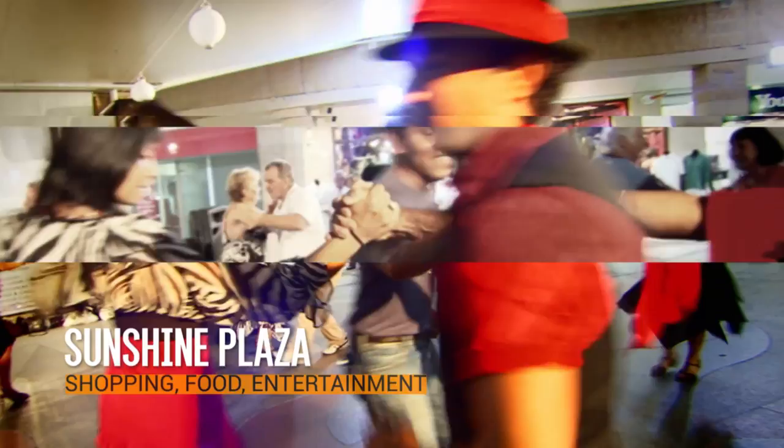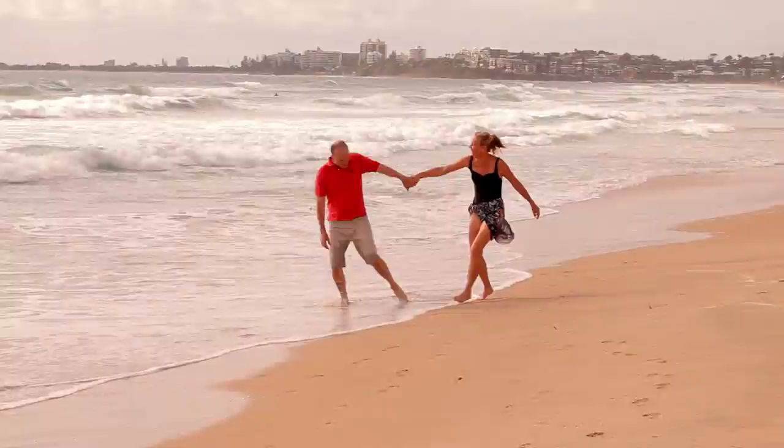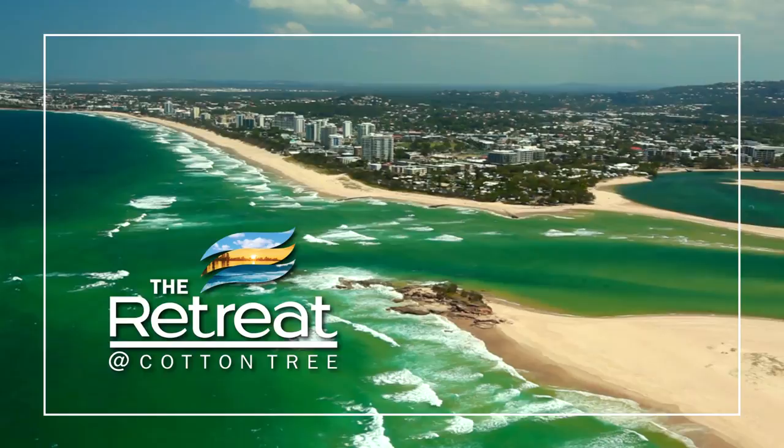Positioned where the river meets the sea, the location is perfect. With an easy stroll to the river, beach, or out to lunch, the lifestyle is healthy, active, and relaxed. The Retreat Apartments in the centre of Cotton Tree. Isn't this how you want to live?